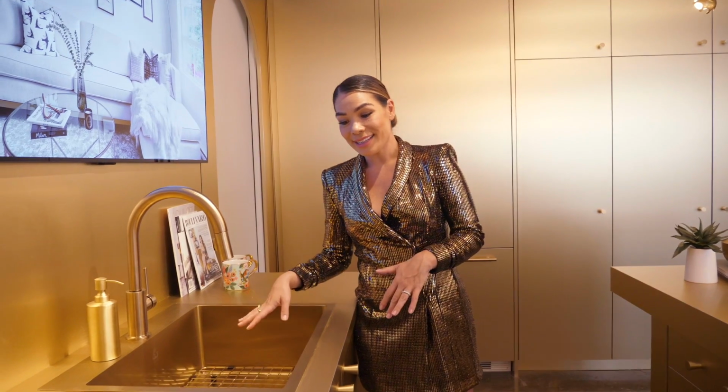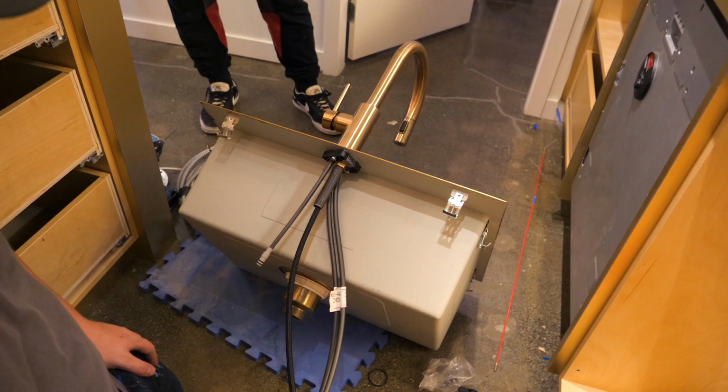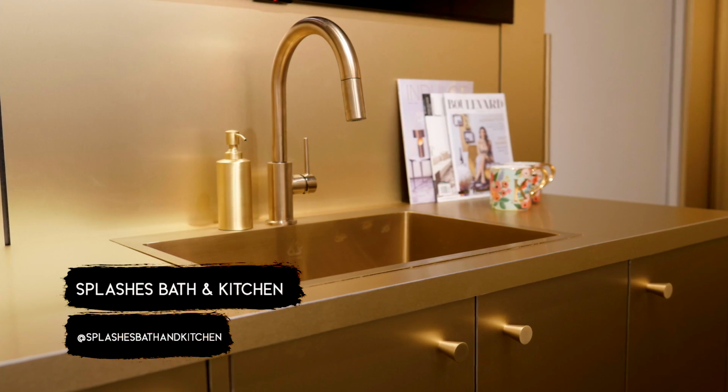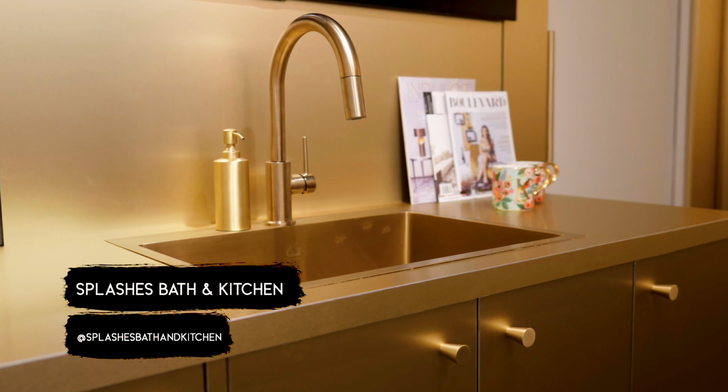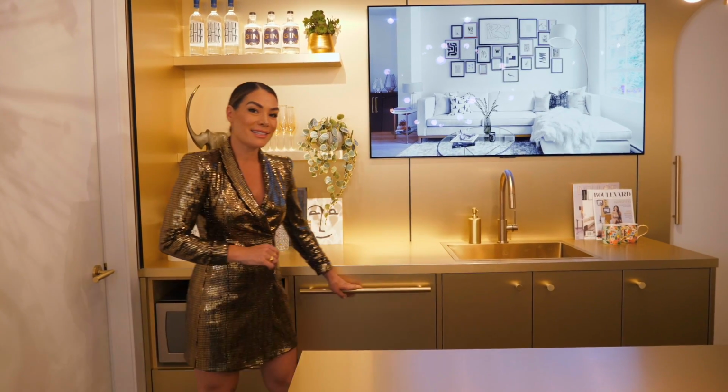Our back line is also where we've located our sink. Of course, we've got a gold sink. The kitchen faucet is a Delta kitchen faucet in a brushed gold, of course, to match. And our faucet came through Splash's Bath and Kitchen here in Vancouver. Behind me is the dishwasher.